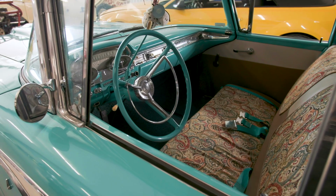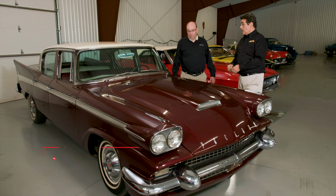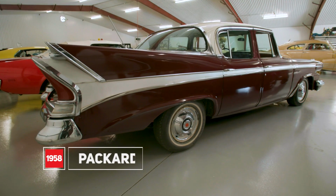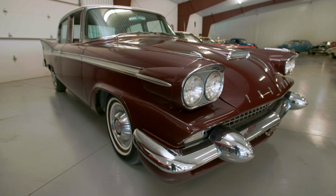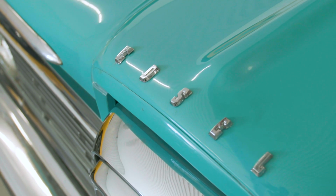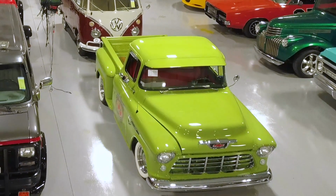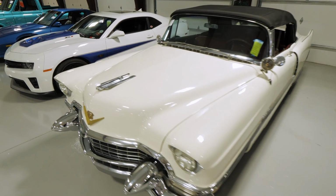Well, our little Cook's tour of this collection wouldn't be complete without a trip back to the 1950s. Represented by this car, the 1958 Packard. When was the last time we saw one of these? This, of course, is a reflection of that marriage between Packard and Studebaker before that ended in 1958. Also have a 1959 Edsel, but you've got much better news from the manufacturing front in the 50s. Well, the mainstream manufacturers doing very well in the 1950s and well represented in this collection. Fords, Mercurys, Oldsmobiles, even Cadillacs.